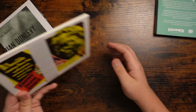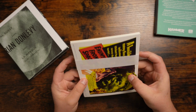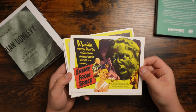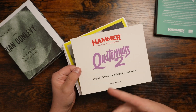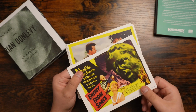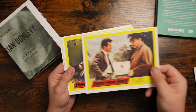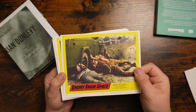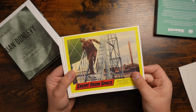All right, and next we do get some art cards, of course. So let's go ahead and get this banding off here. All right. So another shot of the U.S. theatrical poster, Enemy from Space. On the back, Quatermass 2, original U.S. lobby card, 1 of 8. So there you go. There's another shot, Enemy from Space. There you go.